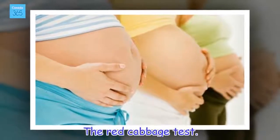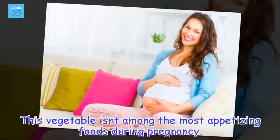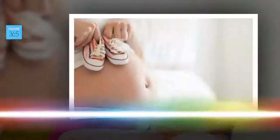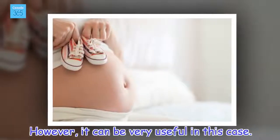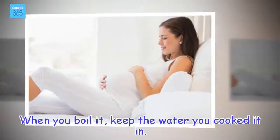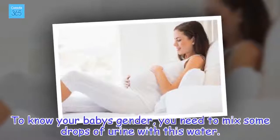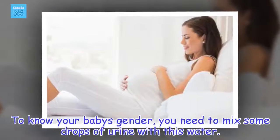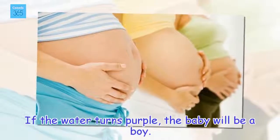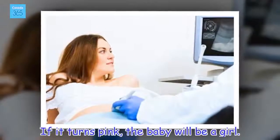The red cabbage test. This vegetable isn't among the most appetizing foods during pregnancy. However, it can be very useful in this case. When you boil it, keep the water you cooked it in. To know your baby's gender, you need to mix some drops of urine with this water. If the water turns purple, the baby will be a boy. If it turns pink, the baby will be a girl.